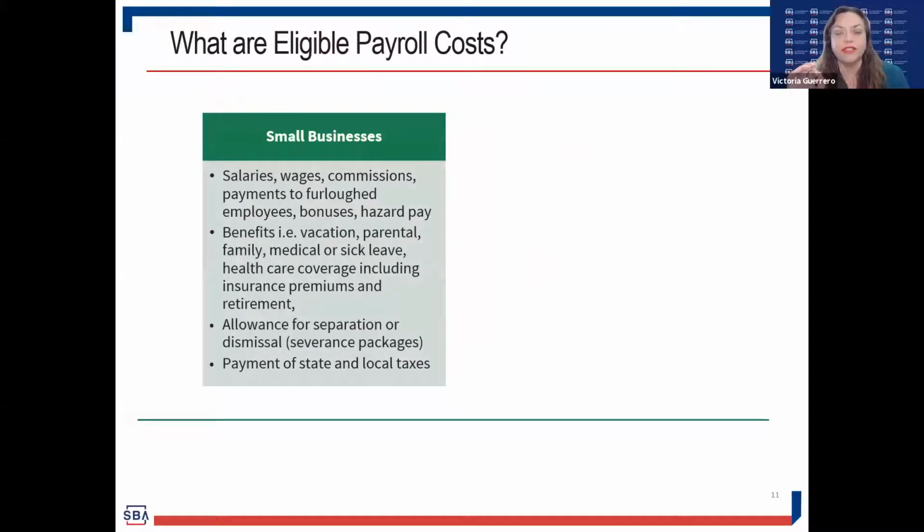If you're a small business, when we talk about payroll costs, we're talking about salaries, wages, commission, payments to furloughed employees, any bonuses, hazard pay, benefits, that includes vacation, parental family leave, medical leave, health coverages, including insurance premiums and retirement. All that is included when we talk about payroll cost. Also, allowance for separations. This is mostly known as severance packages, and any payment of state and local taxes. So all of that constitutes payroll cost. Now, that's for small businesses.